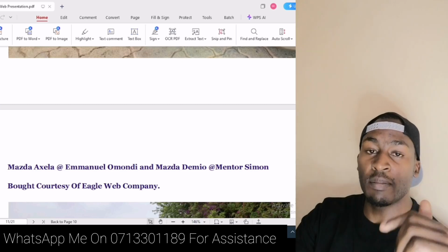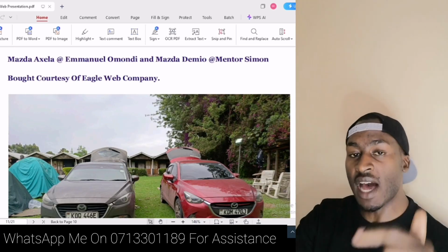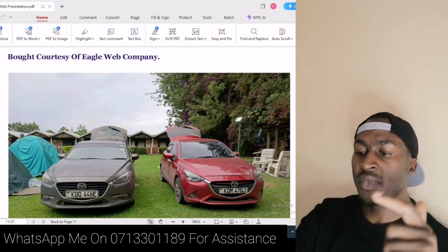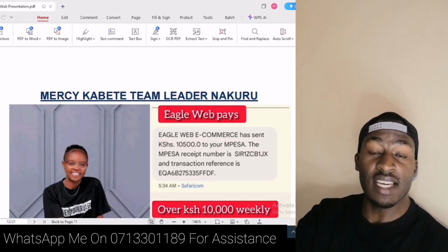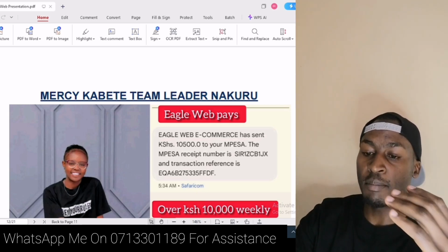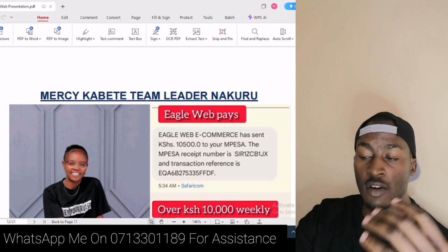And this is not the only person who has purchased a car. We also have Mentor Simon, my upline. He also bought his Mazda Demio, the KDM 470J. Those are the 2 vehicles that we have managed to purchase with Eagle Web e-commerce. And if you are just getting started, it's possible for you to make 10,000 per week, like Mercy Kapete. She's making now 10,000 per week, courtesy of Eagle Web.